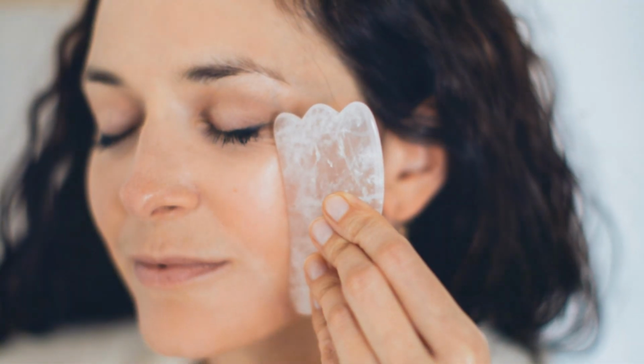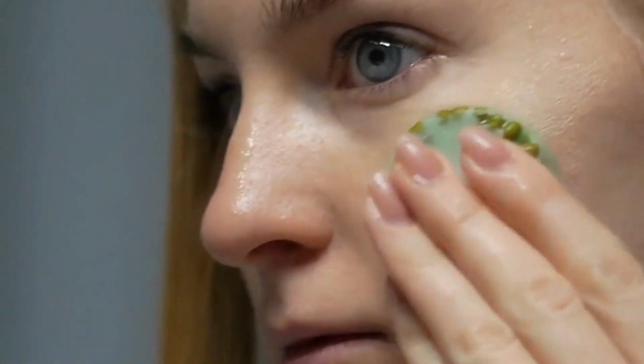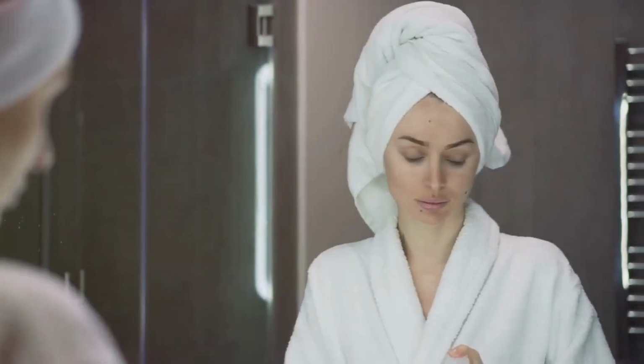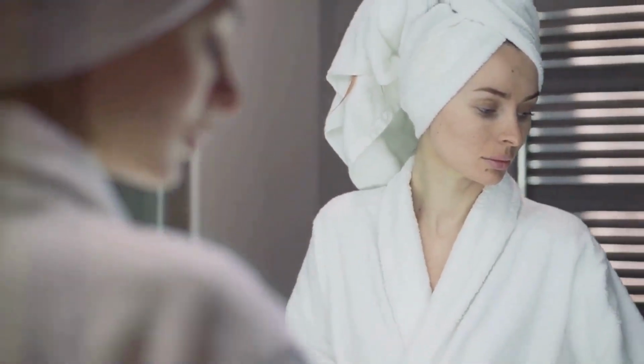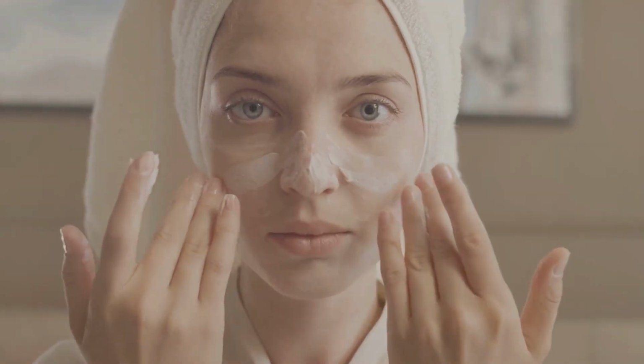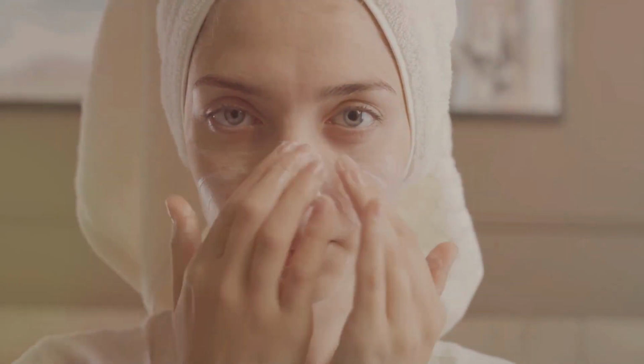Its natural acidity helps to balance the pH of your skin, tighten pores, and even reduce the appearance of acne scars. Simply mix equal parts vinegar and water, apply it to your face with a cotton ball after cleansing, and let it dry. Your skin will feel refreshed, toned, and oh so smooth.